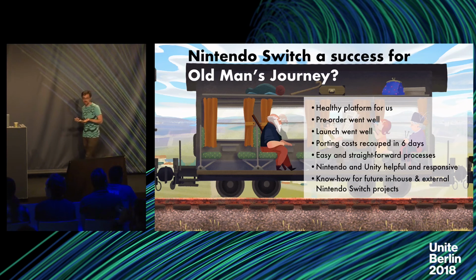Was Nintendo Switch a success for us as a studio and as a team? That's kind of another question. Success is always really hard to define, and it differs on who you ask. But for us personally, it was a success on many levels. Commercially, first, pre-order and launch went very well. Old Man's Journey on Switch was able to recoup its porting costs in only 6 days after launch, and we are seeing very healthy sales since then. The porting process itself was easy and straightforward because Nintendo and Unity did a really good job of streamlining the process for small teams like us.